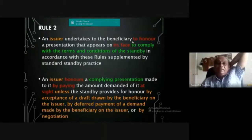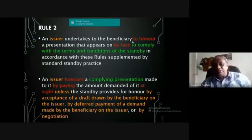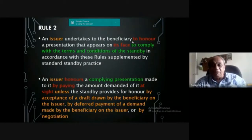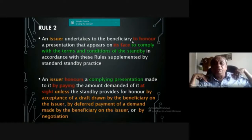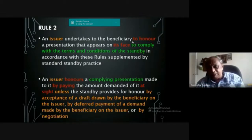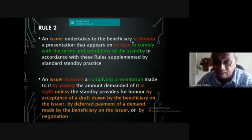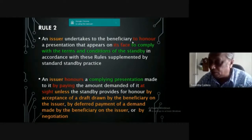An issuer honors a compliant presentation made to it by paying the amount demanded. If they receive a claim, then they will honor that claim by paying the amount demanded of it at sight. Immediately they will pay. Unless the standby provides for honor by acceptance, or says you can pay by a deferred payment method. That means you can record it and keep it, but you can pay it after 30 days or after 60 days, deferred payment.